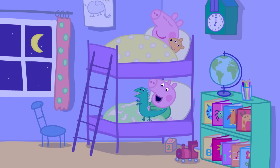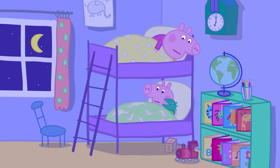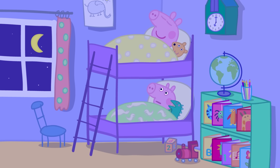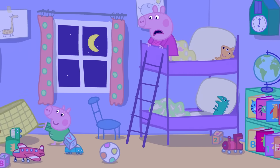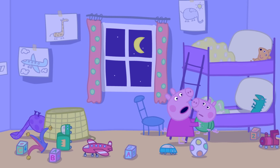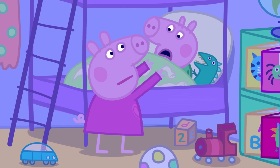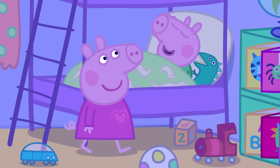George is awake. Dinosaur. Grr. George, you naughty piggy. Go back to sleep. George is not sleepy. George! Nighttime is for sleeping, not playing. Shh. I can tell you a bedtime story.